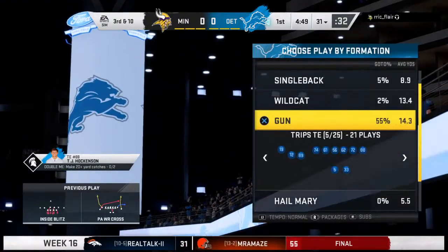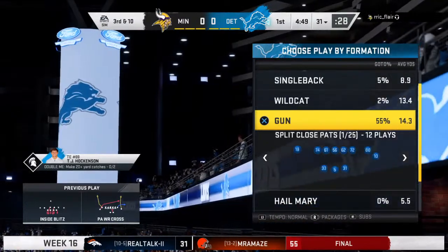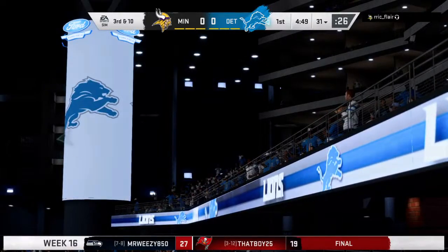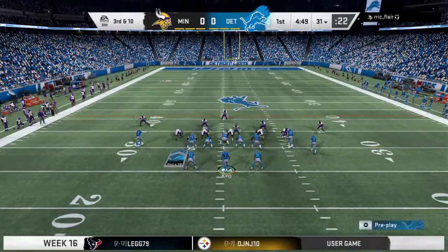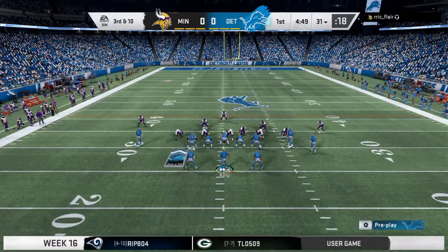But that certainly looked like something that they discussed all week in practice, getting ready for this one. Take the big shot right out of the gate. At worst, you'll open up the defense a little bit, loosen them up, have them back on their heels. They had the incomplete pass on 2nd down. Now they need a big play here, 3rd and 10.